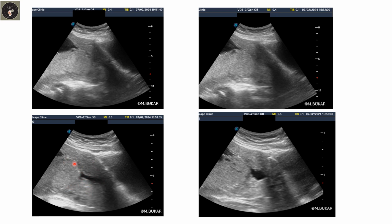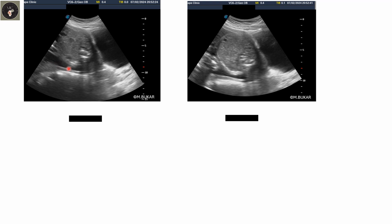So look at the placenta. Again, placenta, same sitting. Ask the patient to wait for a while so that I can confirm whether this is true placenta previa or false placenta previa as a consequence of uterine contractions. After an hour, look at it. Where is the placenta previa? So this is false placenta previa as a result of uterine contractions, a very common condition.